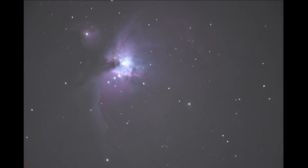There are a few different types of nebulae. The Orion Nebula is something known as a reflection nebula. It's called that because of all these stars in the nebula. They're very hot, very bright, and as I said, they're lighting up the galaxy, allowing us to see it. So the light from those stars is reflecting on the gas and dust in the nebula, lighting it up.